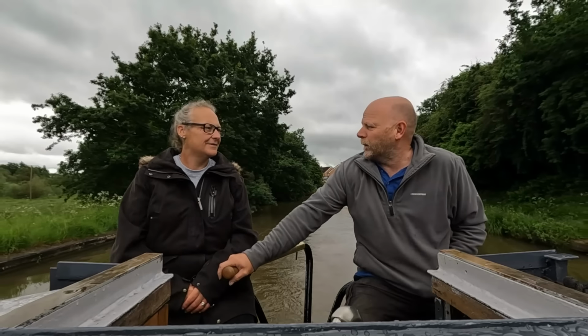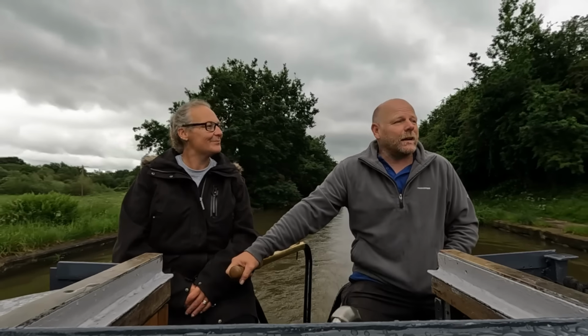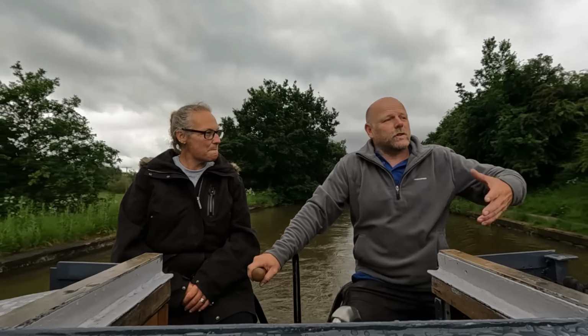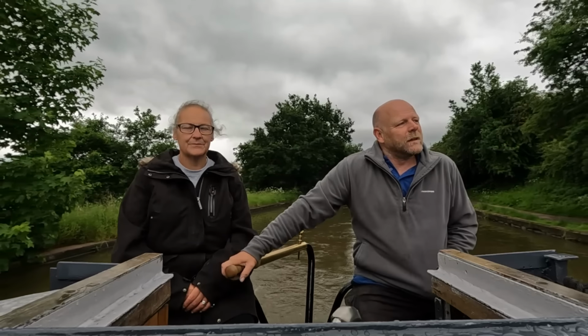So that was his first double lock done. It's been a while since we've done one of them, isn't it? It is, and we shared it. Yeah, we ended up sharing it. Another boat came just as we were about to come in, so it's the whole point. Two boats in, two boats out. Yeah. Gets everything more efficient.